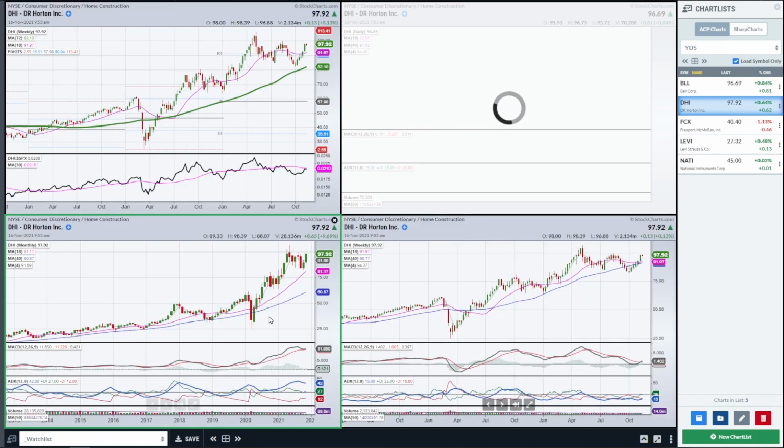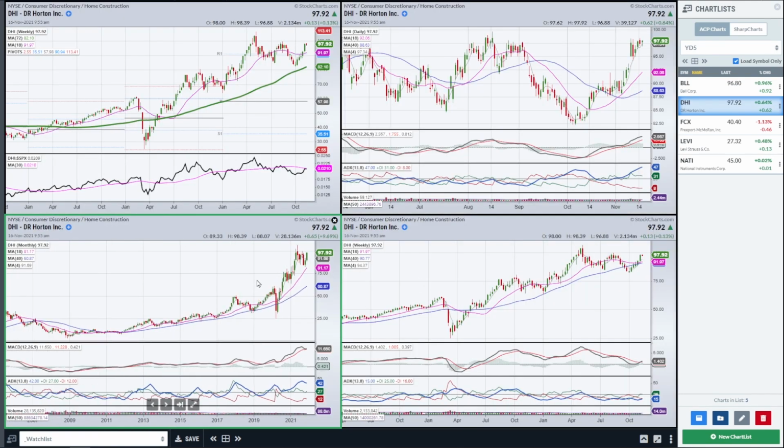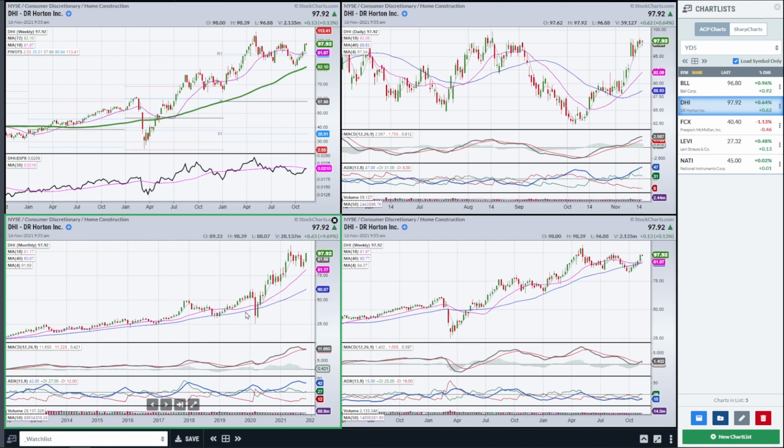DHI. This is a little bit different, although we start with the same idea where the monthly chart is strong and we're pulling back. Again, we have strong ADX in place, but we haven't gone through as extensive a correction because we haven't even made it back to the 18-month line. In some cases, that's going to happen when we're in a pretty strong trend.